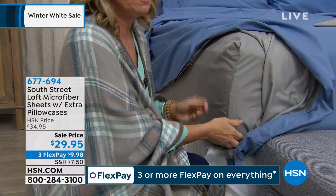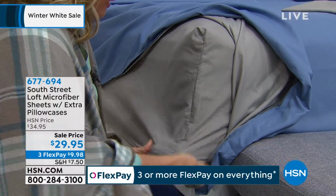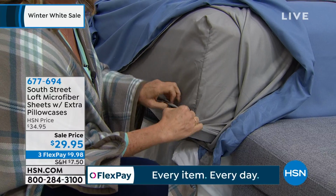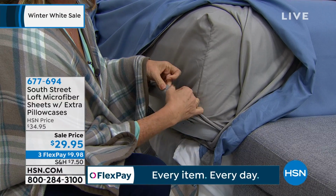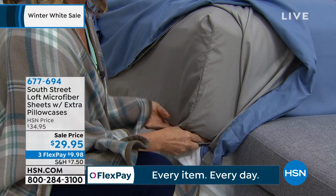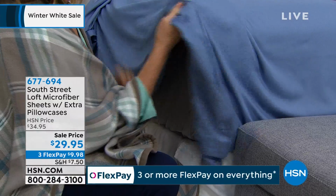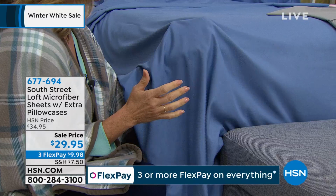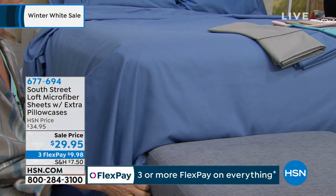This is important too. Maybe you picked up our Super Loft earlier. You've got an 18-inch accommodation on the fitted sheet. You have elastic that's pocketed all the way around, so it's easy to make the bed. It's easy for these to stay in place. They're not gonna come up in the middle of the night. And then again, the feel. I cannot stress to you enough the softness, the weightiness, and the performance of these.